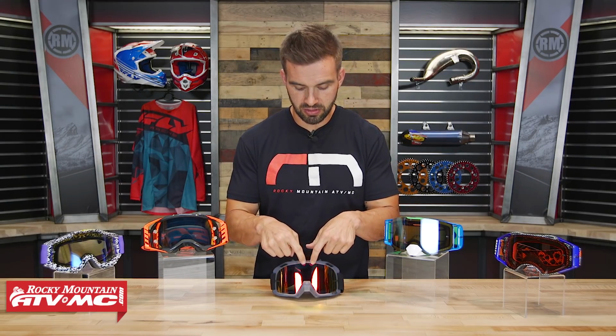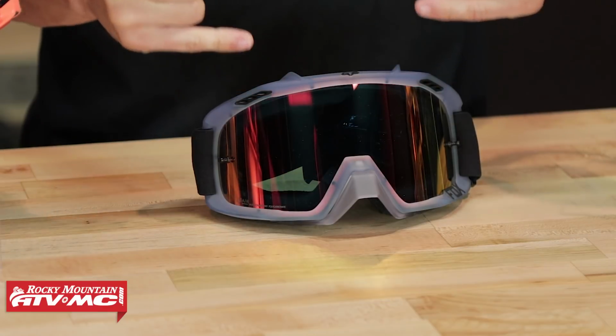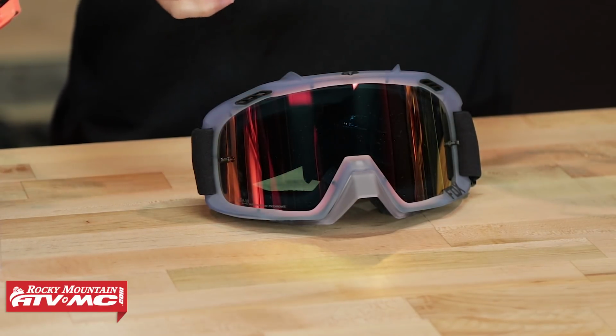I also really like their smart venting system. They actually have vents built into the frame to help prevent fogging. And overall, just a really good goggle, comfortable face foam, a really good field of view.